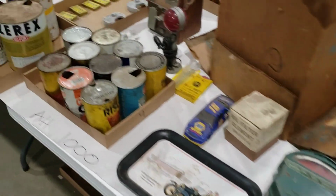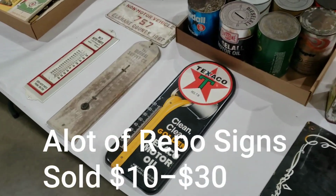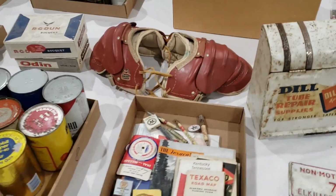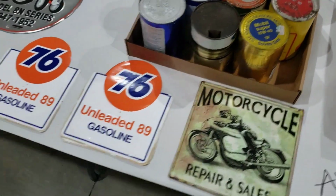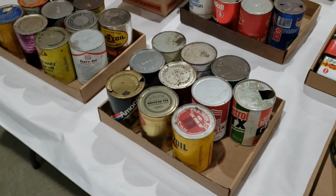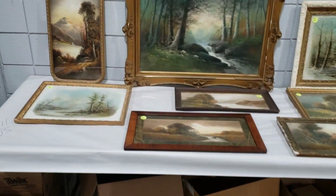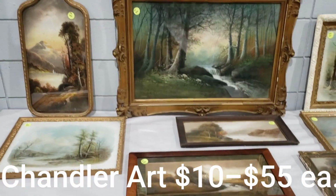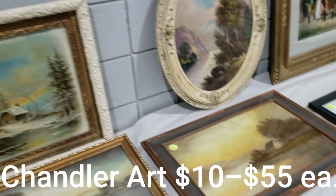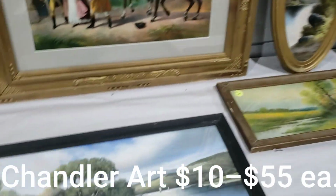Like I said, guys, there's tons of oil cans here, but there's a lot more cooler stuff. This is just a lot of oil cans. We got a couple thermometers here. Some shoulder pads that are kind of odd in the grouping. But most of these oil cans, you're going to want to look for the metal outside, not the cardboard, so we're going to try to avoid those today. Some nice pictures. Most of these will probably go for, gosh, 5 to 15 a piece probably.